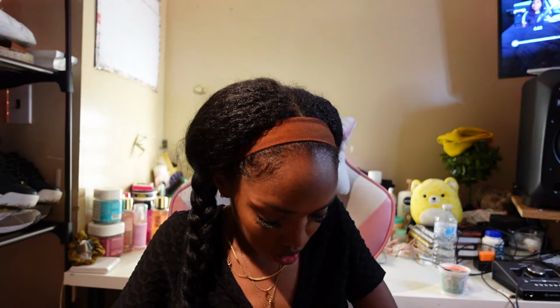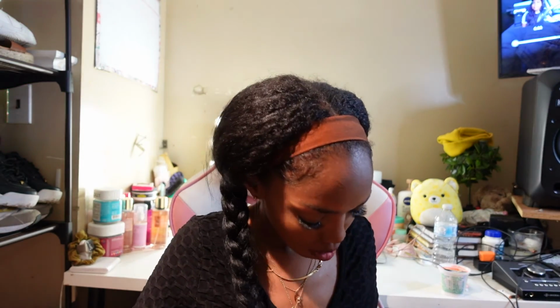And then I have some lip products in here. I have my Fenty Gloss Bomb cream lip gloss, and then I have my Kiss matte lipstick, which I'm wearing on my lips right now. I know my hair looks crazy too, guys. I'm sorry. I'm getting my hair done this week. It's my birthday week, so yeah.